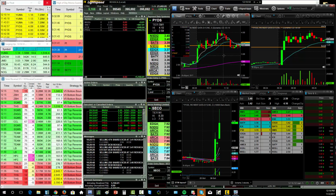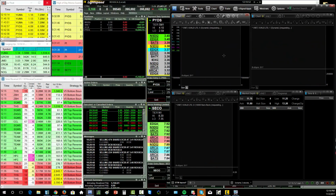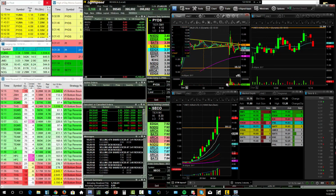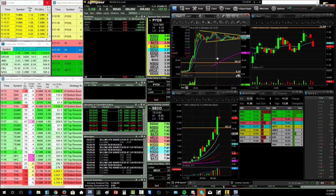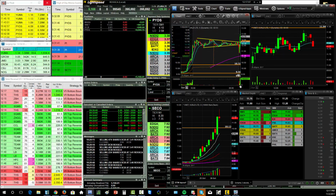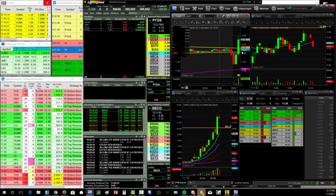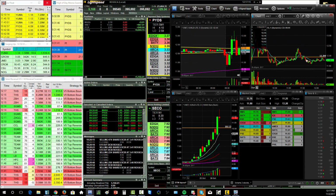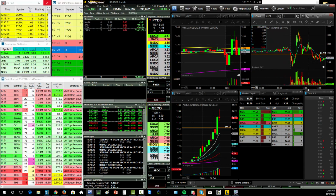Next trade was XNet. XNET. This was on our watch list because it was a continuation setup. So yesterday we were watching this. We were watching it flagging and consolidating, but then pre-market it broke the bottom of the flag and then blasted back up through it. So it's almost like that flag didn't even matter. It's like it didn't even care that it was consolidating. It dropped out of the gates and then it popped up.